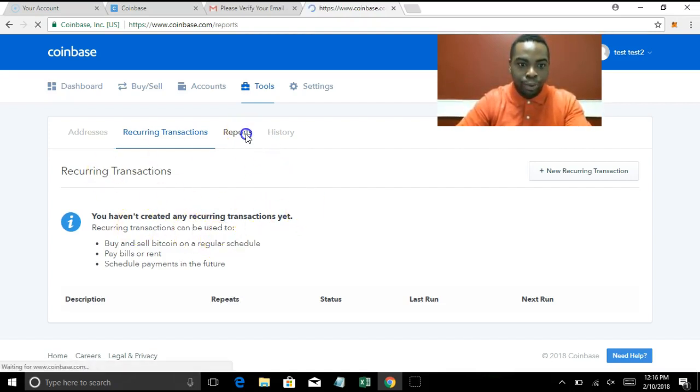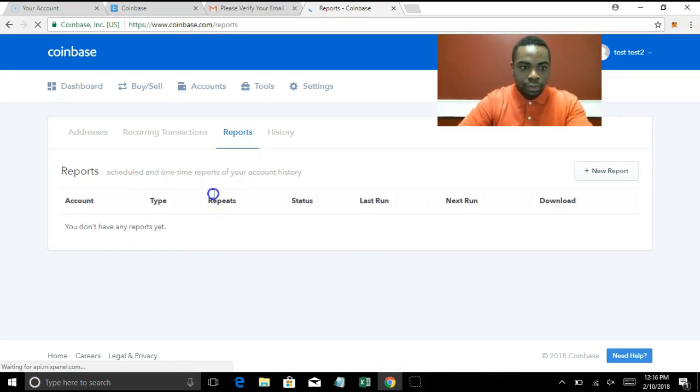Go ahead to reports. So reports is scheduled and one-time reports or your account history. This is really used for if you're doing your taxes. In cryptocurrency, you got to pay your tax, you got to pay your capital gains tax and things of that. So you got to keep track of everything. So this is where you come to do that.